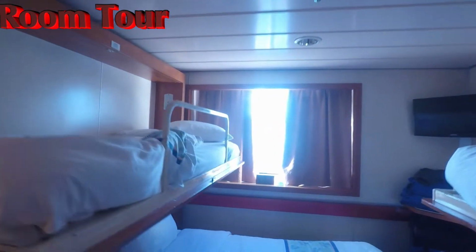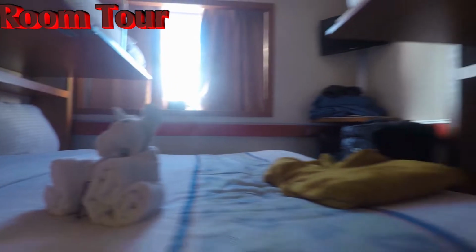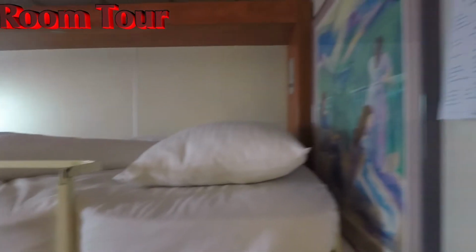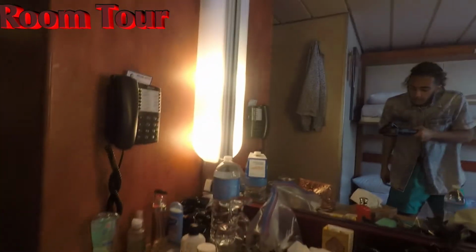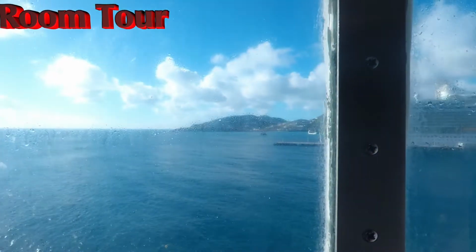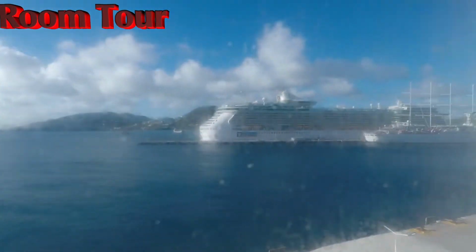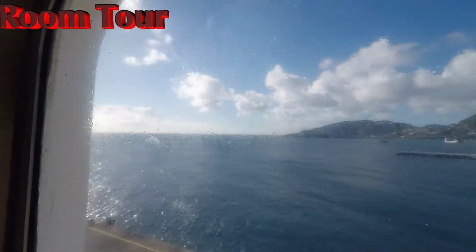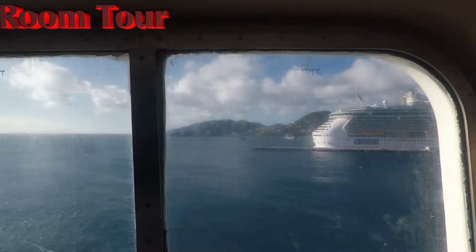As you can see, one bunk bed here, a bigger bed at the bottom, little decoration that they gave to us, another bed at the bottom over here, another bed over here at the top. There's a TV in the corner. A little messy, but it's very tight space. Not much space to see, but we also do have a big window, which is very lovely for when you're docking into ports. Right now we're in St. Martin, and we're gonna be leaving very soon.